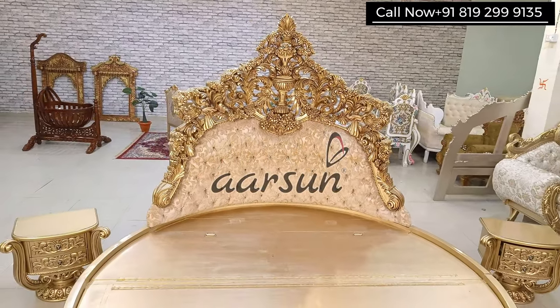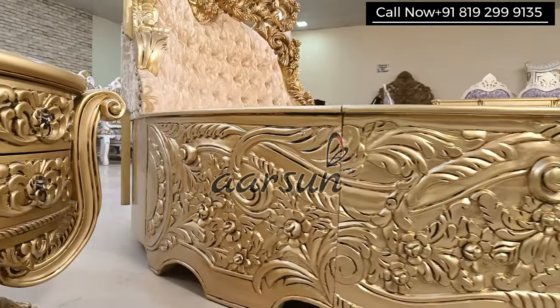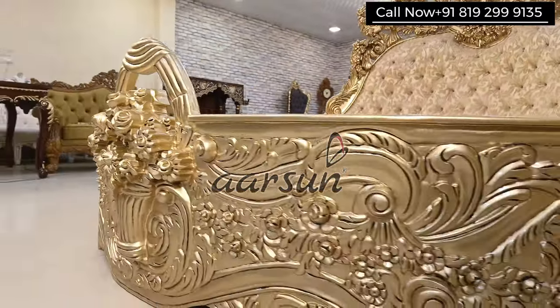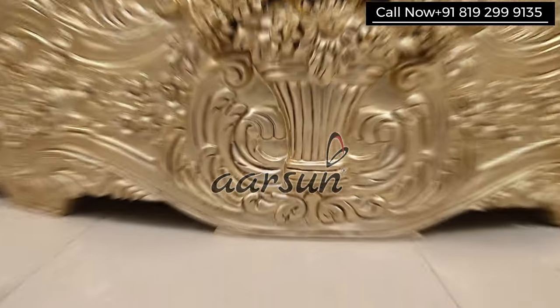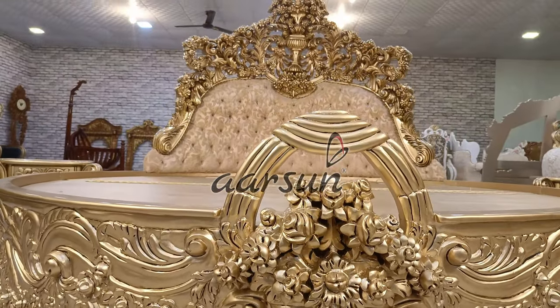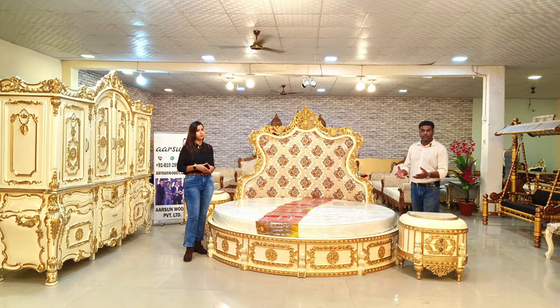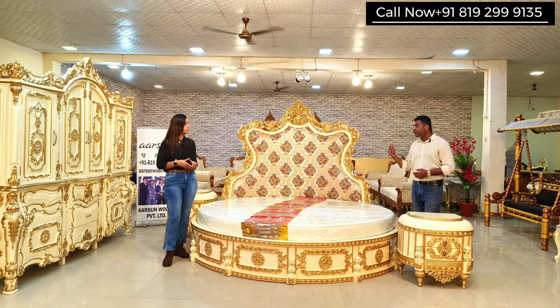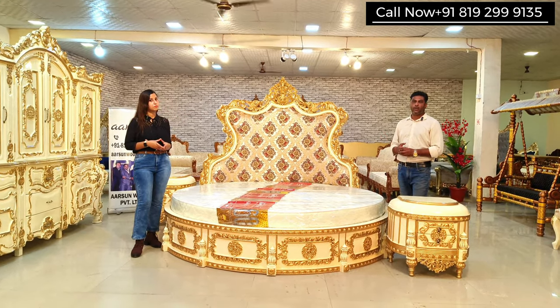So if you pick a catalog of any paint company and you ask us to provide any particular color, you pick up a shade or number and tell us that this color I want, we can do that as well. Okay. So these are the colors that we mostly use. And apart from that, if you have any particular thing in mind, like you want something in green or pink or blue, let us know. We can do that for you.